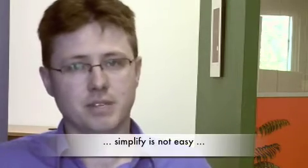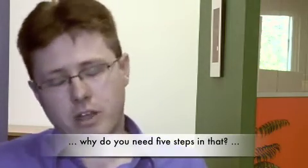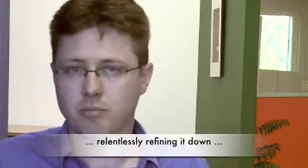Simplify is not easy. We all know that simplifying is the hardest thing to do, but this is where internal IT departments actually add their value. This is why they exist, right? To listen to the business about what they need, to understand the way those processes work, clarify it, but then push back. So why do you need 5 steps in that? Why do you have to have all those exceptions to the rule? Okay, I understand that we might be paying for the type of travel that goes on, but can we simplify it down to one payment of this amount? Do we really have to go through 4 personal assistants to do that? So it's about really engaging with that problem, pushing back on the business and asking them, why does it have to work that way? And just relentlessly refining it down to make it as simple as you possibly can.